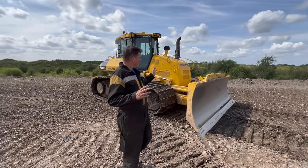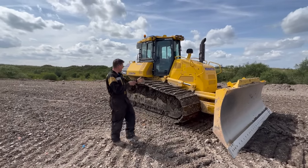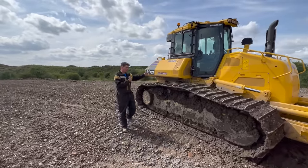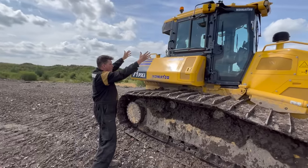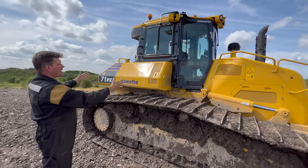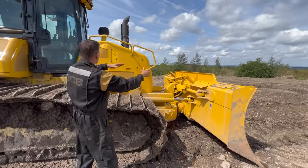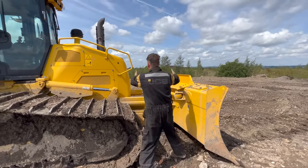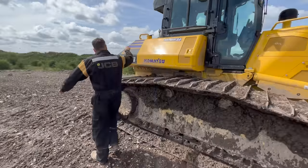So let's have a look around the machine itself. Obviously, it's got a six-way PAT blade, as you can see. She's on 900 wide tracks, sort of low ground pressure. Now, the interesting thing is the cab seems to be almost in the center of the machine, and that's what gets that fantastic vision over the front. Because look, there's your engine. What you're missing is your cooling pack, your rads, because they're at the back.